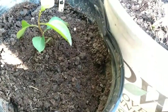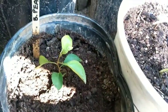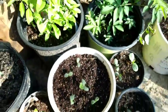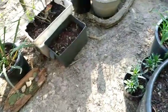Look at that tiny little tree, guys. Look how tiny it is. You can tell next to the popsicle stick. So we'll have fun seeing what that does. And now we're going to turn around and go the other way.